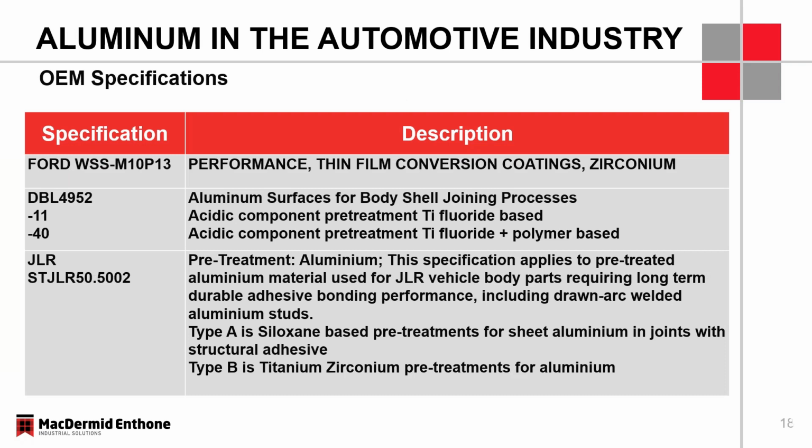One of these specifications here really asks for corrosion resistance, and what some of the OEMs have done is they have miniature assemblies where they use two different substrates. These are separated through an O-ring, a rubber gasket, and then those assemblies are exposed to cyclic corrosion testing or salt spray testing.